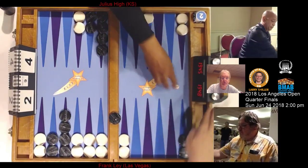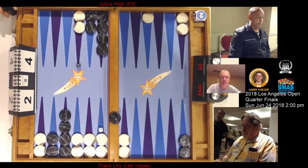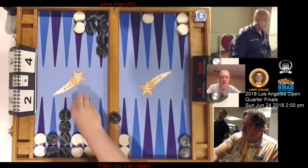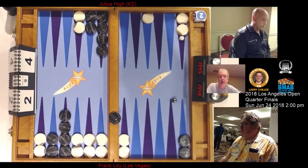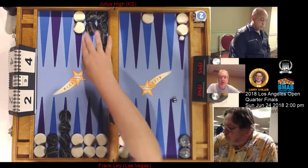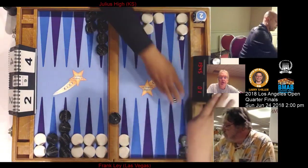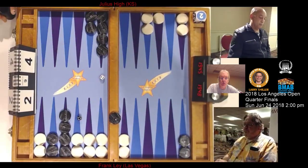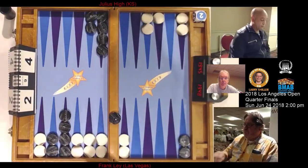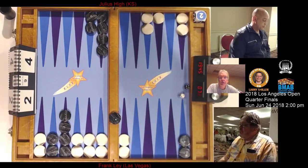3-1. Okay, there's a 7 point. And now, the funny thing is here, black can win this going frontwards. This is like a front-back game if things go well. Get them all out of there. Don't monkey around. Get them all out. That's it. That's it. This is going to be difficult, believe it or not, it's going to be difficult for white to win. I mean, if I was black, I'd be very happy here. 4-2.